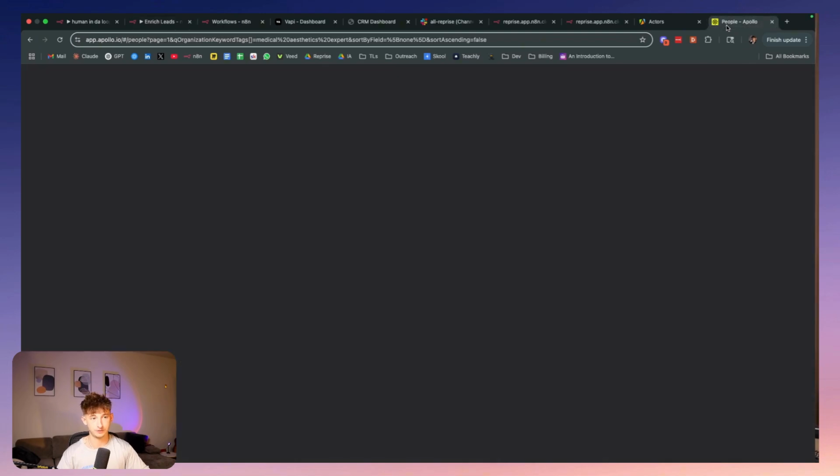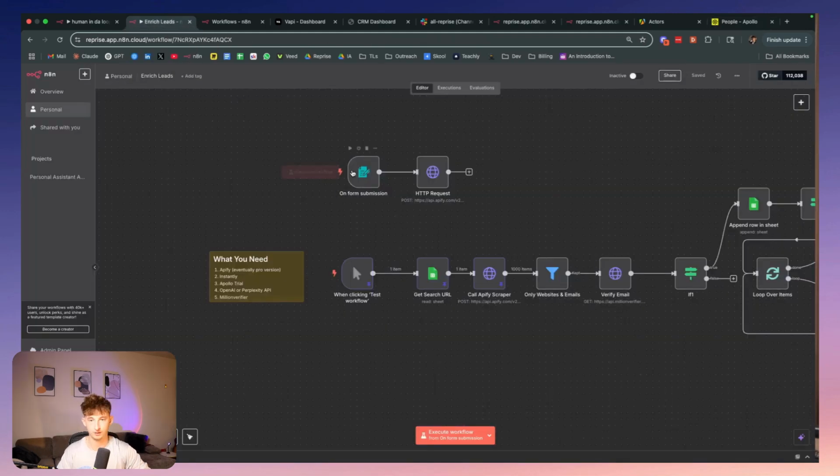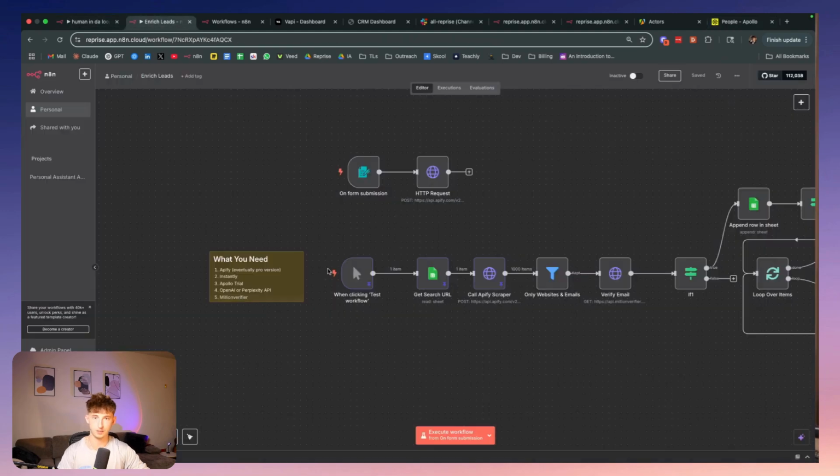So we're going to come into Apollo. If you aren't familiar with Apollo, it's just a lead database where you're able to find thousands of different leads online. What we're going to do is actually pretty simple. We're going to filter out exactly who we are going to be looking for. So let's say we're working with a client, and this part is going to have to be manual. There are particular things that you can do, like filling out a form submission, and then it's automatically going to Apollo for you, do the searches and everything. But we're going to keep it manual for the time being.